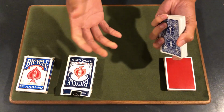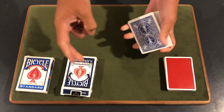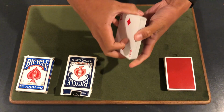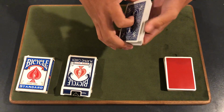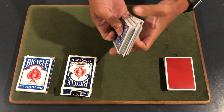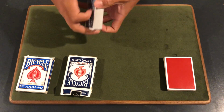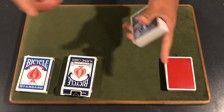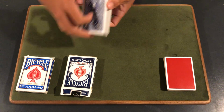It's both going to use the Svengali deck, and they both revolve around just lifting up on a card. So that's how the first two card forces are done. Once again, it just uses the Svengali deck. You show it one way, you can show all the cards are different, or all of them are the same. And then if you show it another way, you can show all the cards are completely different. That's just how the Svengali deck works. And again, they use that same exact force for both of them. So that's for the first two. They're both going to use the Svengali.